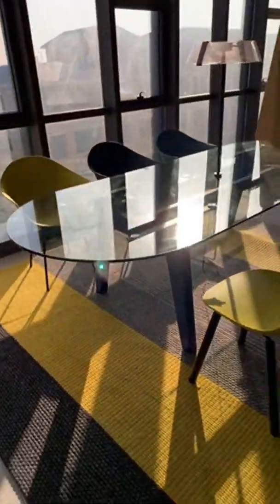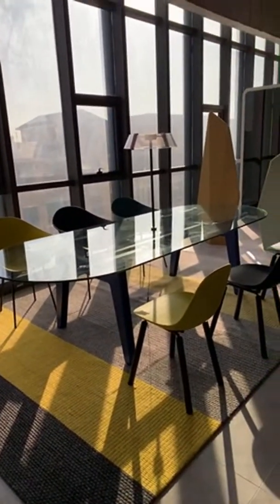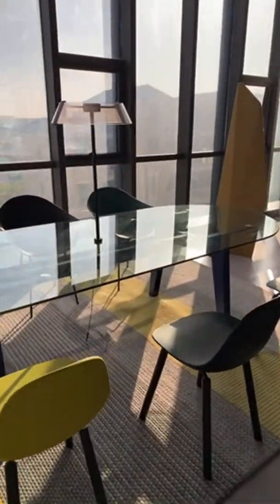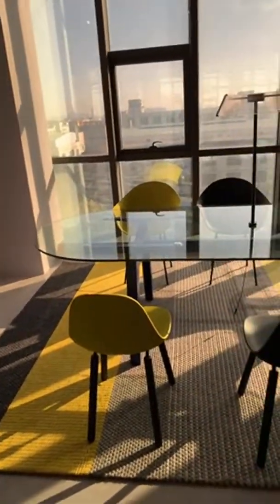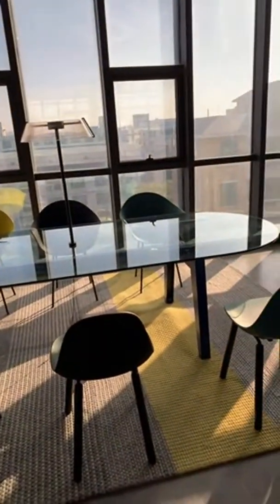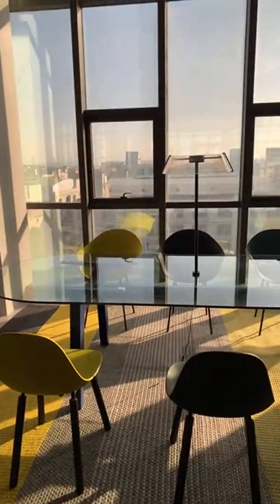So this table right here, personally, I think it is pretty aesthetically pleasing, and this area could also be a dining area, since while you're having your food at this table, you could also get to enjoy the view outside.